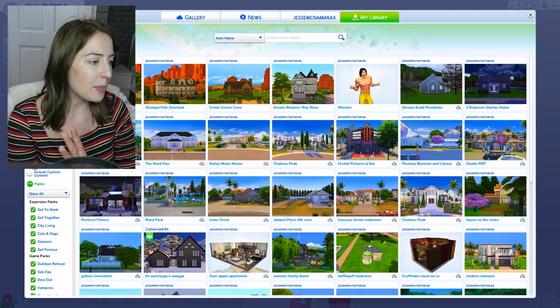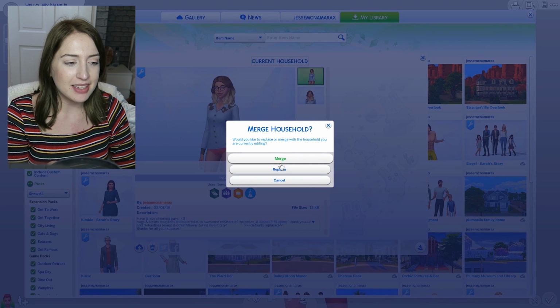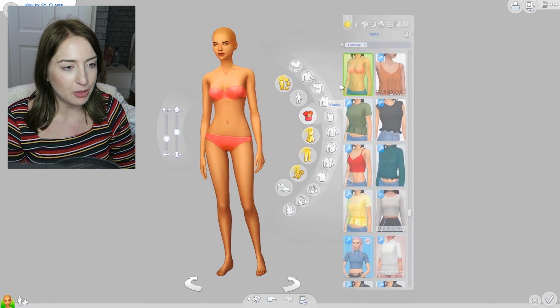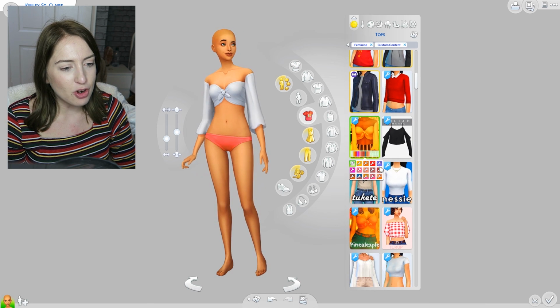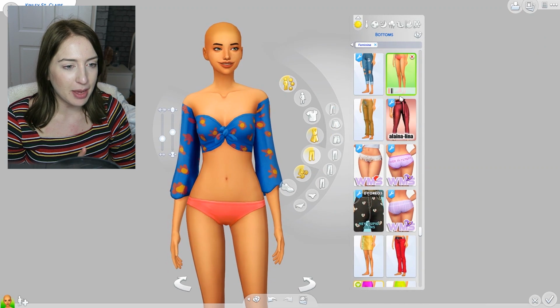So here we are in game, and I'm just going to do the typical thing that I always do and take a pre-made sim that I like, because I'm not very good at making sims. So this is going to be our basis sim, and hopefully I'll be able to find the CC that I downloaded. Because there's that one top and it might take me some time to get it. Why is all that coming up as custom content? I feel like this is also quite 70s though, so with the flowers, I might do that one.